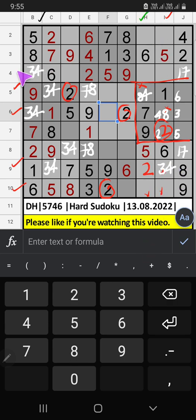Column H and 4th row we have 9. So 9 can't come in these cells. The 9 is confirmed here. Second row, 2 numbers are remaining, 1 and 3. It will come in another 2 cells. We will confirm later. Fourth grid, only 1 number is remaining, 6 is confirmed here.